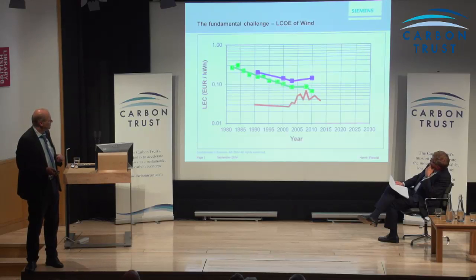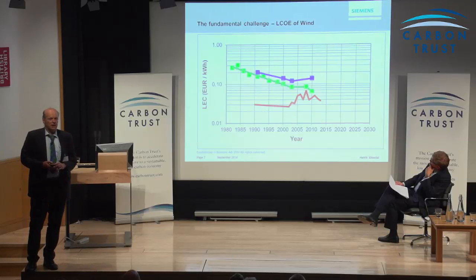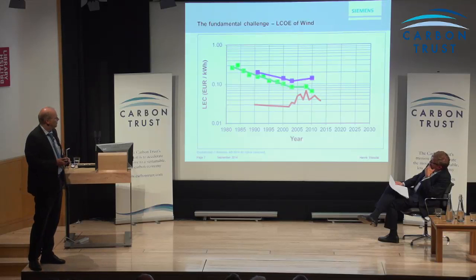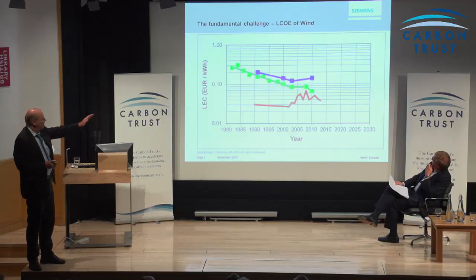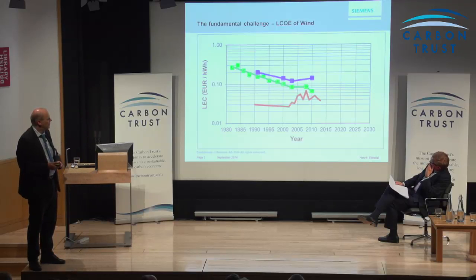Our reference is this. The brown curve is the spot price on the European electricity exchange. It's a kind of like a stock market for electricity that is in Leipzig in Germany. And for some years around 2005, we kind of felt, well, now we are getting there. But as you can see, after the crisis, prices went down again.